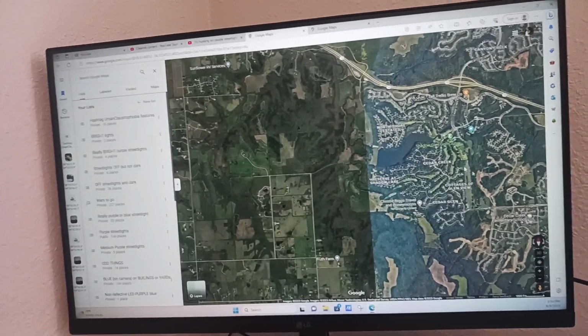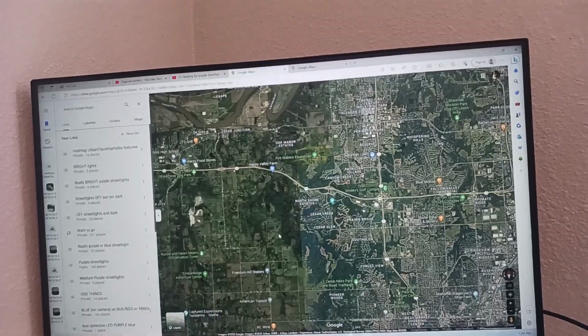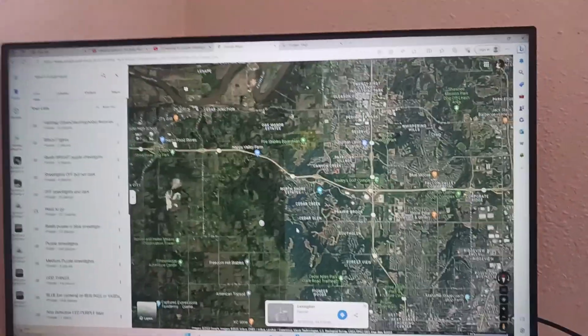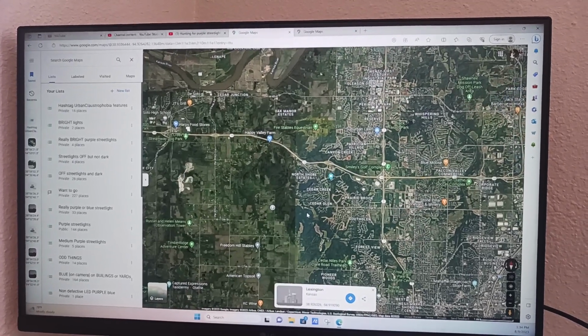I have a lot more to look at, but I found a lot of purple streetlights and they just happen to be on the west side. I thought eventually I'd get to this, but it wasn't really a priority, but I think it's rather interesting that they're on the west side like that. It seems consistent with windblown intent.